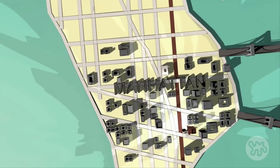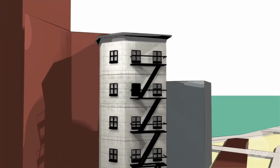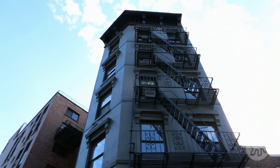Today I'm in sunny, historic West Village, New York City, in a 5-story building that's been renovated from top to bottom just months ago. I'm going to be visiting 2 apartments that are nearly identical, that are brand new, and yet the people have decided to live in them in completely different ways. Let's go take a look.